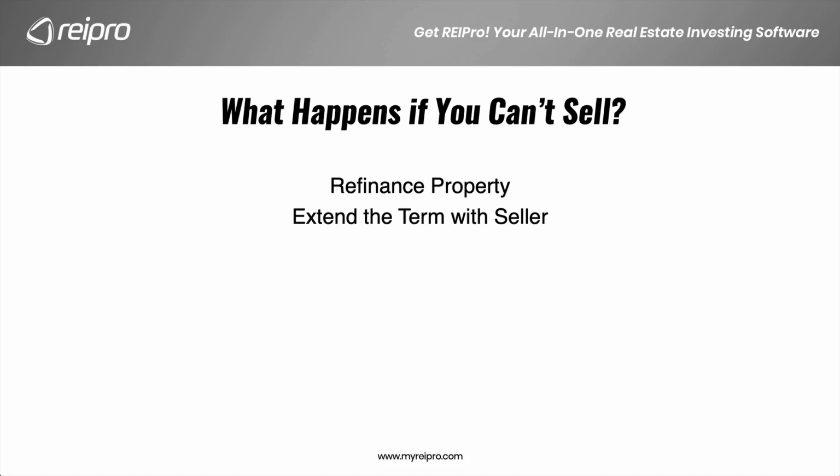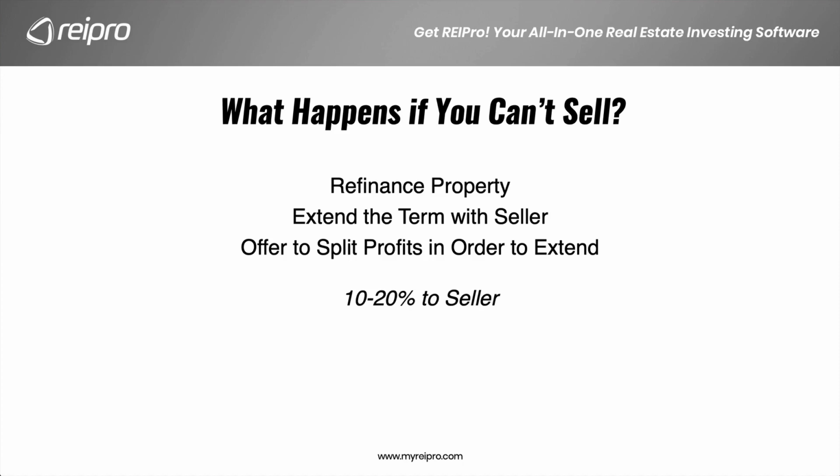You could try to extend the term with the seller. You could offer to split profits in order to extend the term. And if you do, I like to stick anywhere between 10 and 20%. Now, this could change depending on how profitable this particular deal is. So just keep in mind, our goal is to make this work. If you can't refinance it, try to extend the deal. That's going to be the most important part.